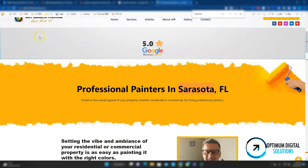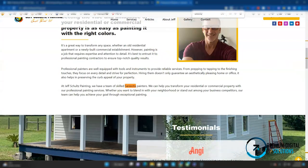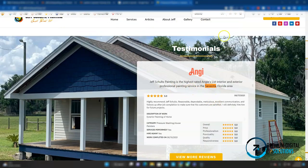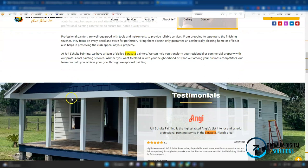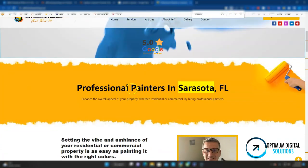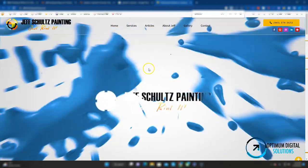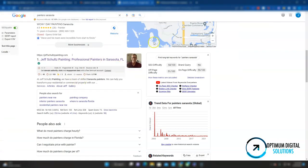So as you can see, Jeff Schultz has keywords like painters in Sarasota, Sarasota painters, which is what we're actually looking at right now, and other keywords like painting services in Sarasota. So as you can see, having those keywords in your content does help you be found by Google. Another way of being found by Google is by saving your images under those keywords. So as you can see right here, Jeff Schultz saved his images under professional painters in Sarasota. And why is that? So when Google crawls your website, it doesn't care about your design. It only cares about your content, your files, and if your files and content is relevant to whatever people are searching, in this case, Painter Sarasota, the higher you rank.